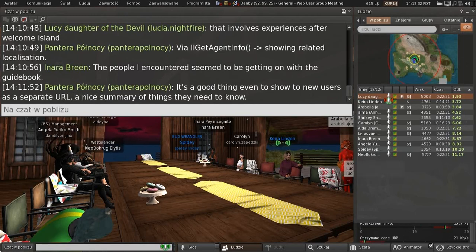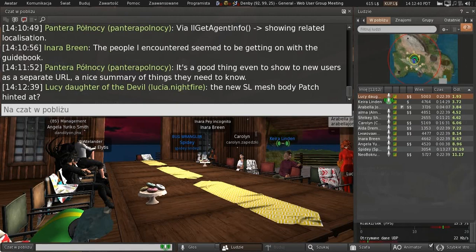This version of the tutorial for Second Life just gives us a lot more flexibility. It's easier to change things. Everything's kind of modular. If you look at that region, it's really modular. It's easy for us to pick a section up and replace it with a different type of section. It might be, Lucy, the new SL mesh body that may have been hinted at by somebody that works here, maybe.